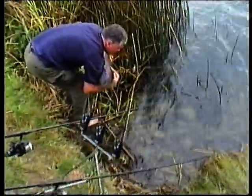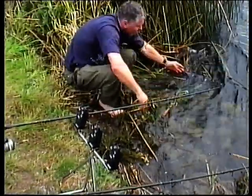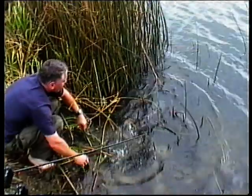Hopefully, if we don't get caught for the rest of the winter, it might get its scales back or something.